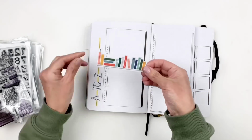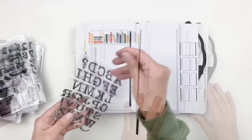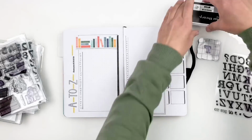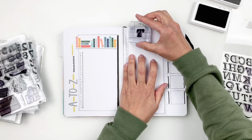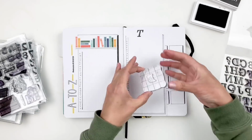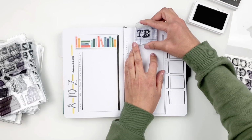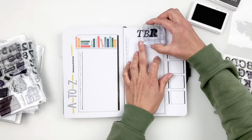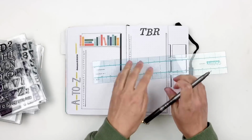And this is why I love these die cuts, because they're just so pretty and they add a pop of color without working too hard. I also want to stamp TBR on my TBR list. Basically, like I said earlier, it's just a list of books that I would like to read in 2021. And the opposite page of this Dutch door is just going to still be my TBR list. I have more space to add more books if I needed it.